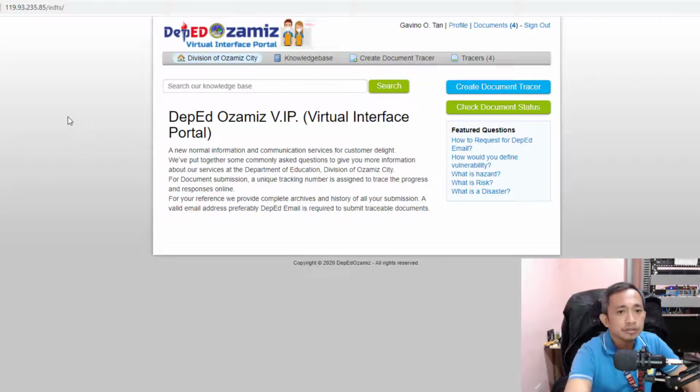Okay, so what's new? It's almost 3 years that we are implementing the document tracking system. We have two versions already for the document tracking system. So this is now the third version and it is already enhanced because you can now submit a soft copy of your document. Aside from the hard copy, you can now send a soft copy instead of the hard one.